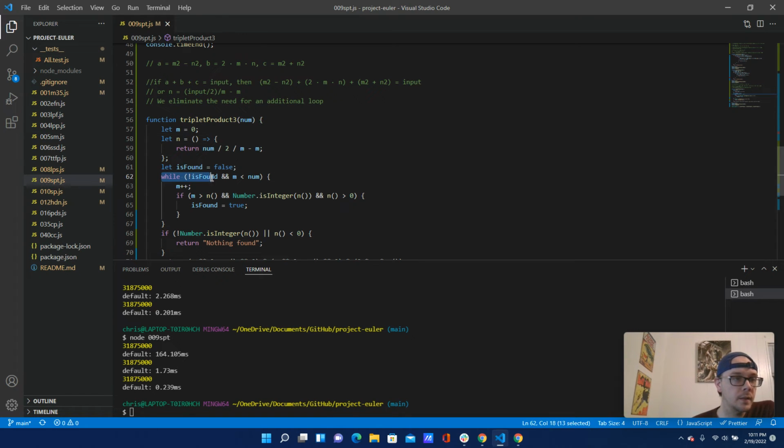Okay, so while isFound is false and m is less than the number, we're going to start off by incrementing m. If m is less than, let's evaluate n, and n is an integer value. Now this is important because this equation sometimes can yield a non-integer value for n. So we do want to make sure that n is an integer value. And n is also greater than 0. When m gets high enough, n starts going negative. When m gets close to the value of half the input, n is going to start going negative. So we need to make sure that we're not pulling it. If it turns out that this is negative, we should break right there.